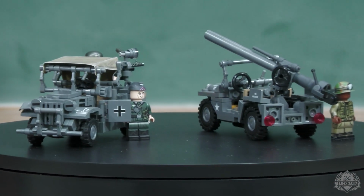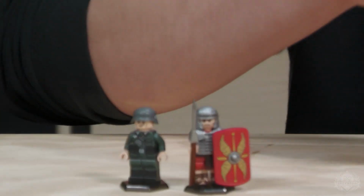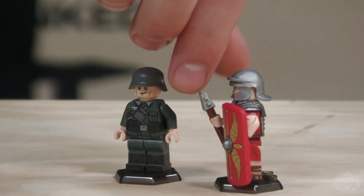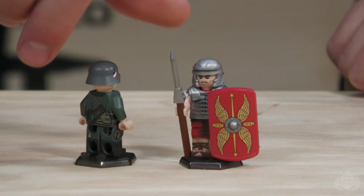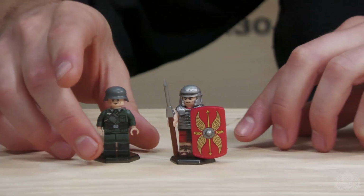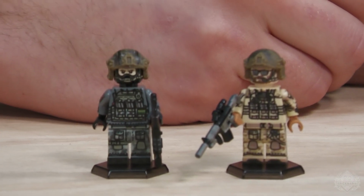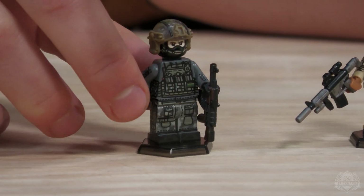Let's get into Minifig Monday. All right, so Landon's here and we are diving right in. Like I was saying, we do have the Roman Legionary and the Operation Barbarossa German Rifleman back as well, but we've talked about both of these guys fairly recently. So we have Landon joining us because we have two other minifigures that we have not so recently talked about: Russian Special Forces and the modern US Navy SEAL. Some perfect calibers. Take it away, bud.